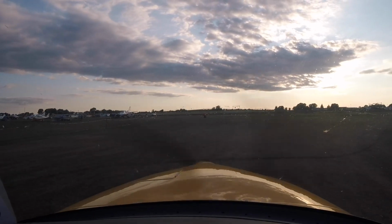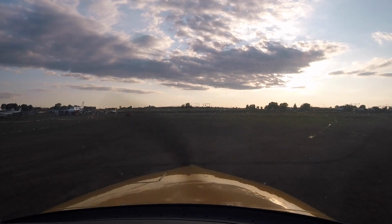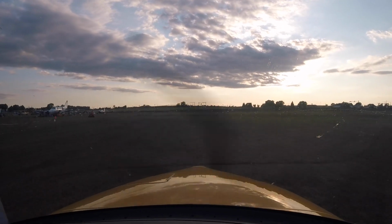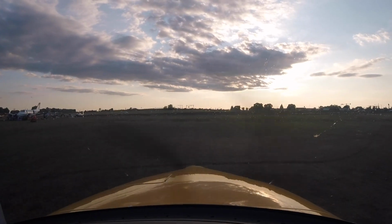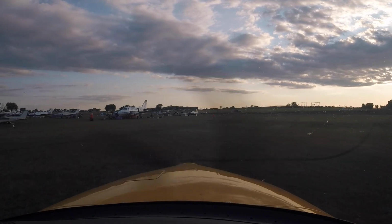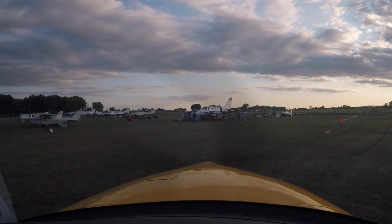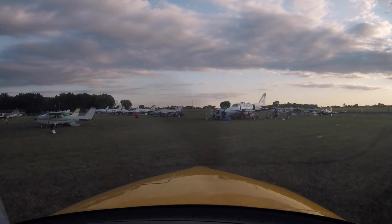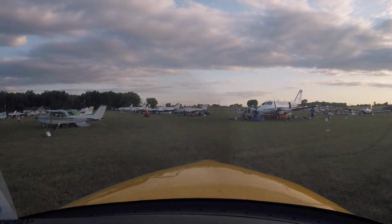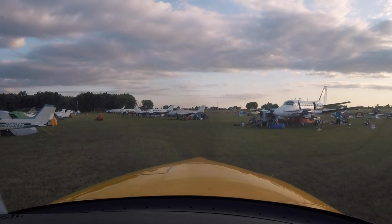Oshkosh Tower, Photo 1, prison inbound. Photo 1, prison in, roger, make a 2 mile right base, runway 27. Again, all aircraft inbound from Fisk, just follow the river track and maintain 800 feet, sorry about that. Amphib, if you need a hard surface, that's fine. You can take a right on the hard surface or left in the grass, I appreciate it.